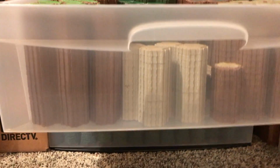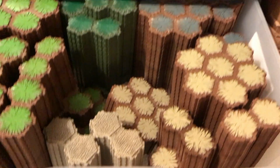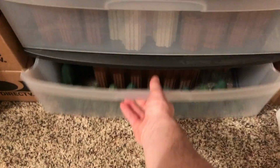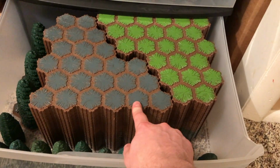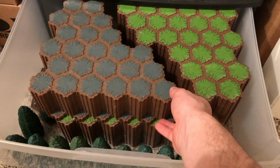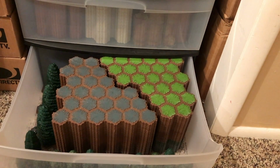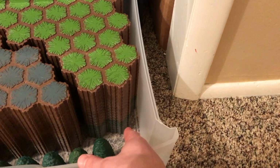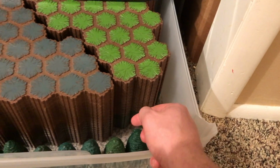Those are pretty tall columns of terrain. It's not a shallow drawer. That's a very deep drawer there. So lots and lots of terrain. And then we've got here my 24 hexes. I've got stone and grass, and some of these are grass as well at the bottom there. I've got enough 24 hexes to make 4 full Rise of the Valkyrie sets, and then on the bottom there I've got some Swarm of the Marrow and D&D 24 hexes.